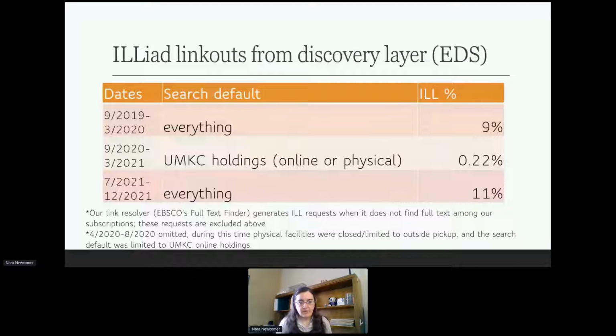During this time, expanding or contracting your search was always available to patrons in an easily visible area of search screens, usually the upper left-hand corner. But of course, many patrons simply use the default, as we just saw in Suzanne's presentation. So on the chart here, the first line shows us a pre-COVID baseline, from the fall of 2019 through March of 2020, when our search defaulted to include all materials. And during this time, ILL link outs accounted for 9% of the link outs from EDS.